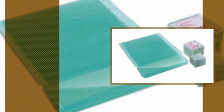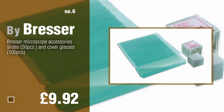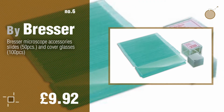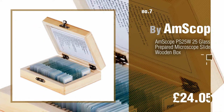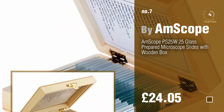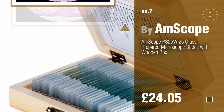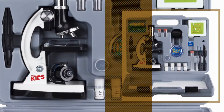Number 6, by Bresser. Number 7, by Amscope. Click the circle to find more amazing products and gift ideas. Number 8, by Amscope-kids.